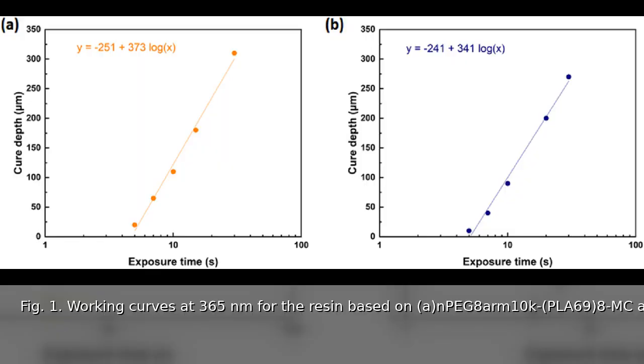Figure 1 presents the working curves of two resins at 365 nanometers wavelength, characterizing their cure depths as a function of exposure time. Panel A shows data for the PEG 8-arm 10K-PLA69-8MC resin, while Panel B depicts the PEG 8-arm 20K-PLA13-MC resin. These curves are fundamental for stereolithographic 3D printing, as they describe how deeply the resin crosslinks at given exposure energies related to the irradiation time.